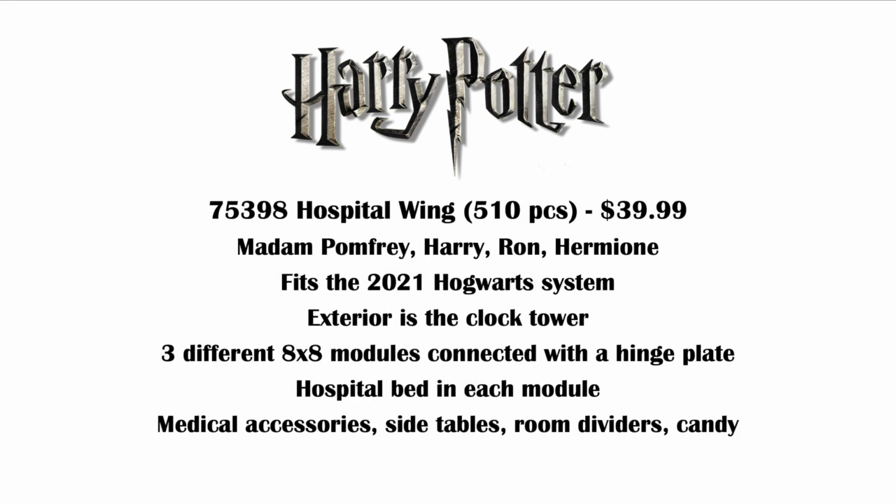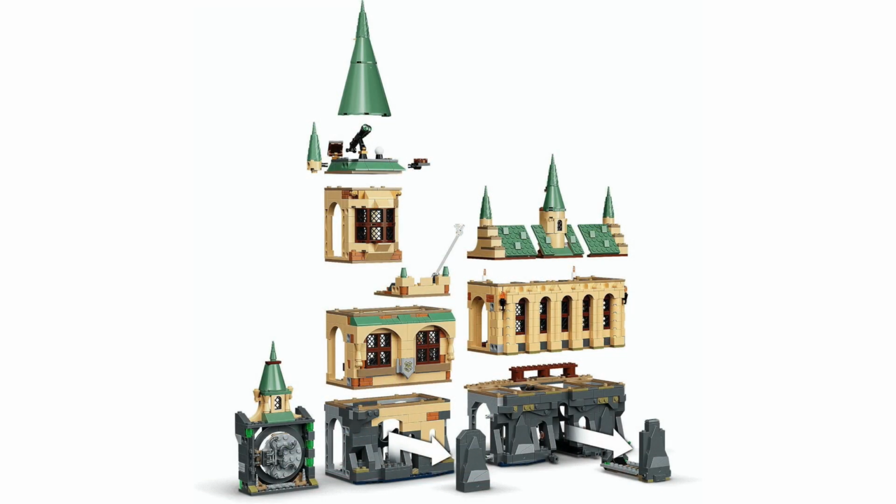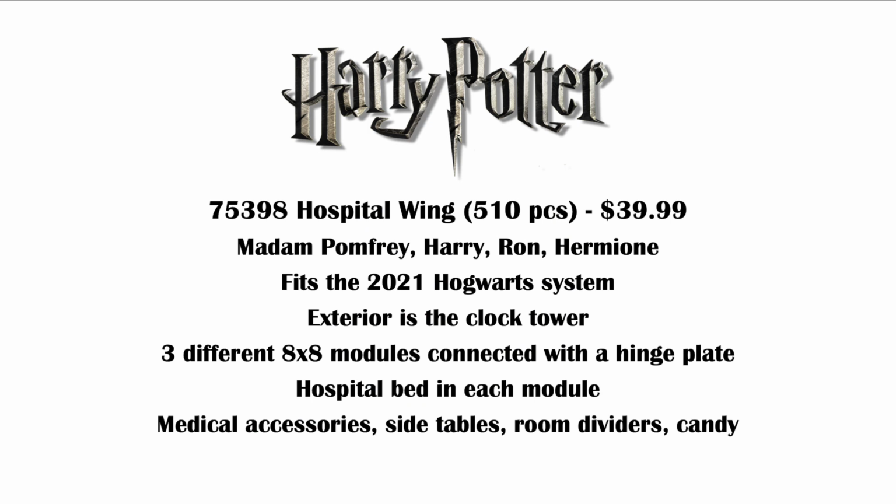As for our first real set of winter 2022, we've got the Hospital Wing for $40 with Madame Pomfrey, Harry, Ron, and Hermione minifigures. Super excited to finally be getting Madame Pomfrey. I feel like we all assumed that she would be in the second CMF series, but she wasn't. So I really hope she's got a new mold, even though this is just a regular set. Sadly, this is something that I'm really annoyed about. It fits the 2021 Hogwarts system, not the 2018 to 2020. So I think we can officially declare that system dead, which I think is a huge shame.